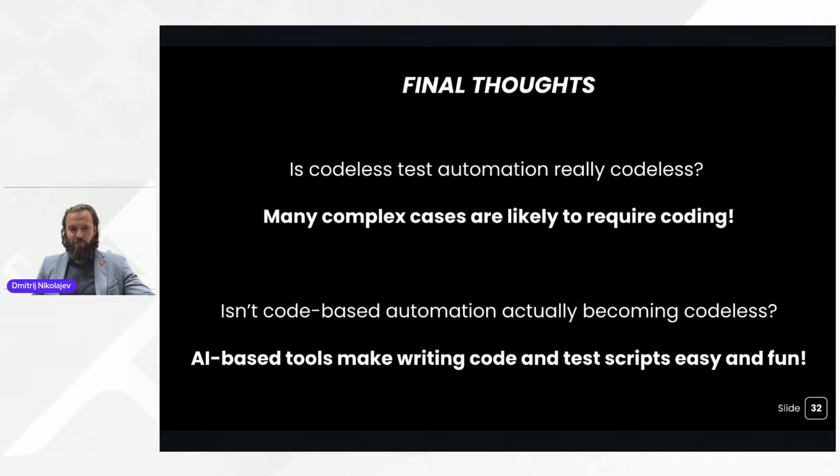AI-based tools, LLM tools like ChatGPT or similar, make writing code or scripts really easy and fun. Sometimes you don't have to really be a coder. And in some cases, quite often, test automation for code-based is actually codeless, that you can really generate a lot of code easily these days. So I think this industry is actually changing.